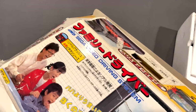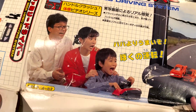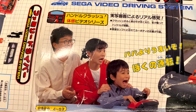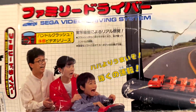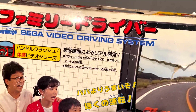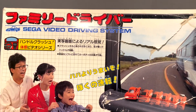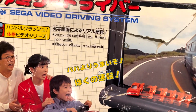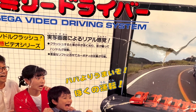So you have this Japanese family that seems genuinely terrified that the child is driving. That's quite a look. And you know what? Somebody at Sega's marketing back in the old days really liked this products-on-graph-paper look that they followed through with on the Master System, and that person was wrong. Not a great look.